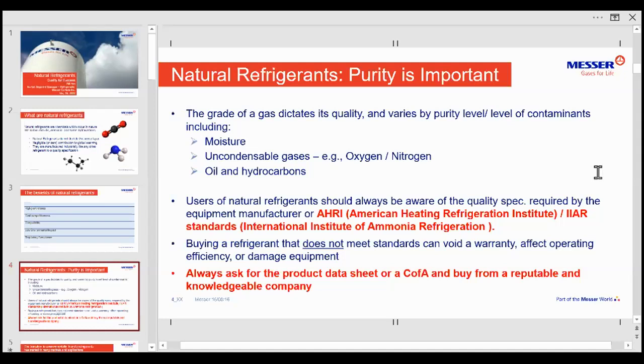The other thing to reference is what is the equipment manufacturer specification that they required for their equipment. Because if you buy the wrong refrigerant and purity, there could be some warranty issues affecting the equipment that it's installed in. As well, it could cause damage, which means replacement of some of that equipment. So when purchasing these refrigerants, you should always ask for a product data sheet or a C of A, which is a certificate of authenticity, which outlines what is actually in the refrigerant.